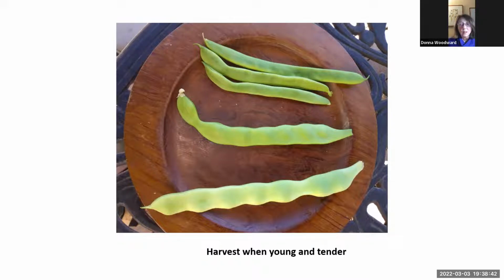We loved growing these. They were extremely prolific. They germinated well. We planted 10 seeds of each variety. In the first year, I had 29 plants because I only lost one. And there were so many beans. I didn't know what to do with them all. I was giving them away by the bag full.